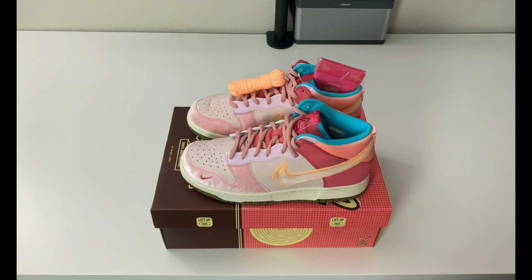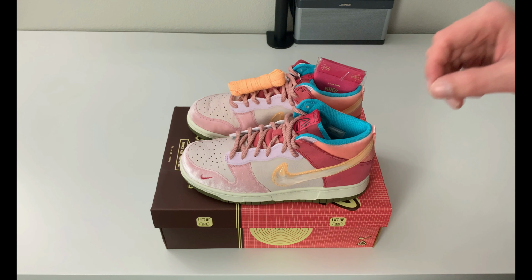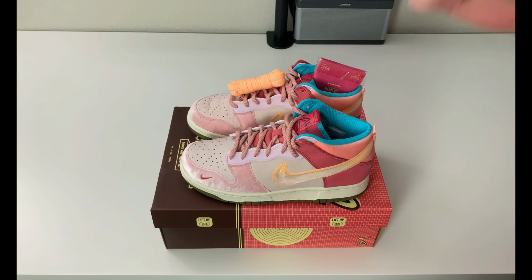But other than that, if you like Dunks, I think it's a solid add to the collection for the simple fact that these and the chocolate milks had their own specific cut, and they're not considered a low, mid, or high, which makes them actually truly unique.